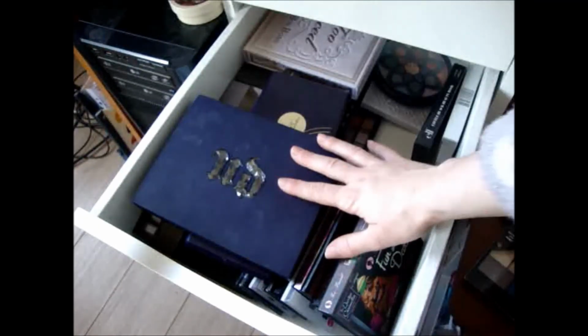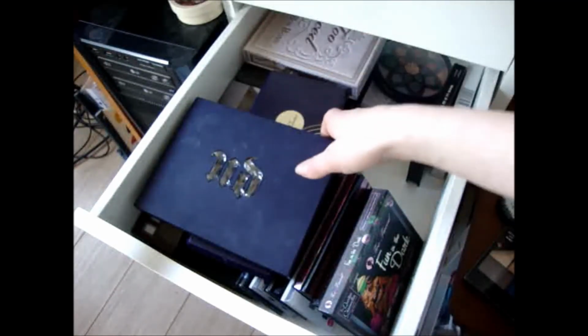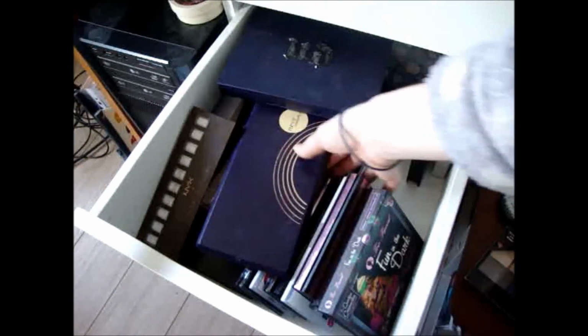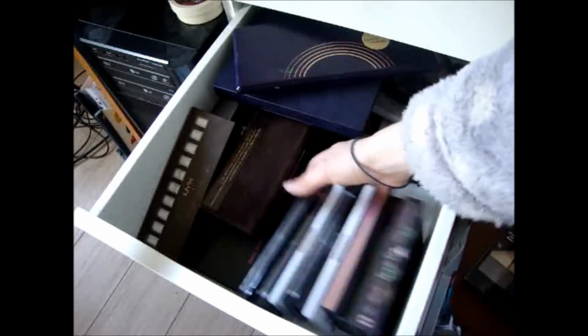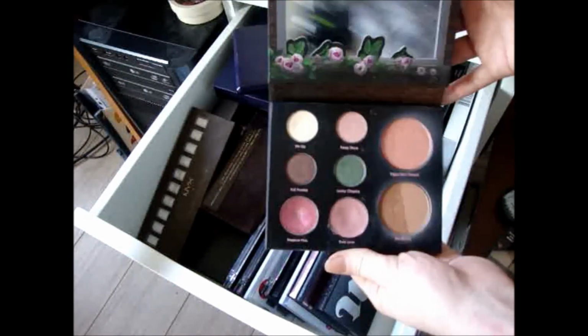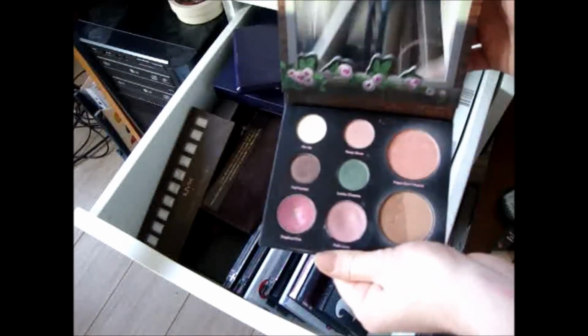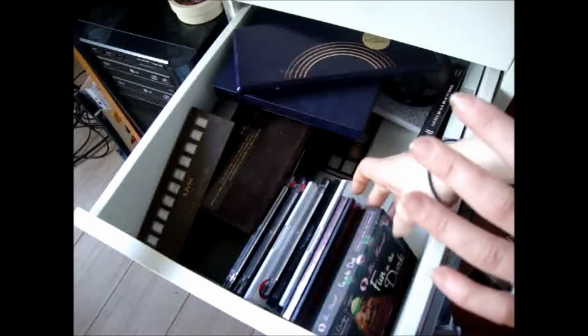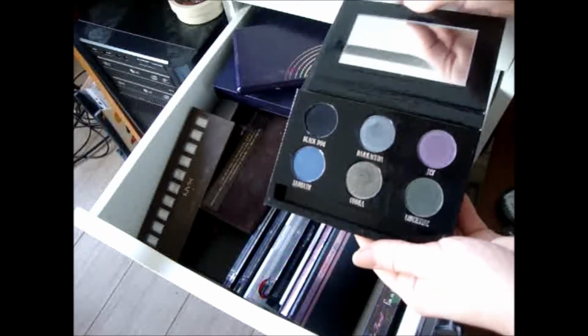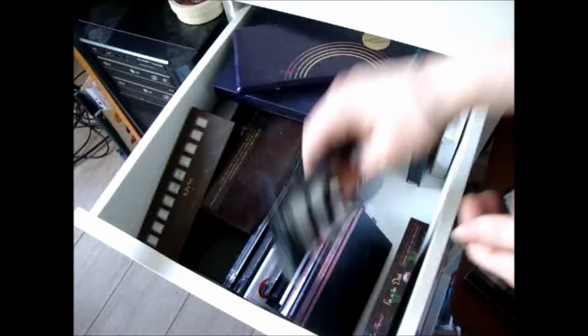So this drawer is my palette drawer. So I've got some of my smaller palettes upstairs in higher drawers, but these are sort of my bigger palettes. So I've got a few little ones down here. So I've got the Too Faced Fun in the Dark palette, which has got some really nice colours in it. That's really good for travel, because it's got like a bronzer, a blush, lip colours, everything in it. Got the Urban Decay Black palette, which is amazing. This matte black is awesome.